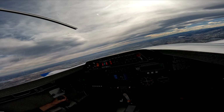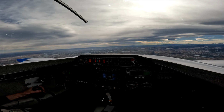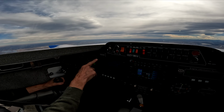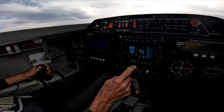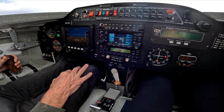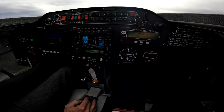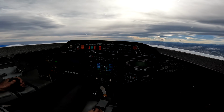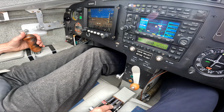Oh, I guess I must have climbed in the... So right now we're doing 160 knots across the ground. 163, well, you can see we go up and down quite a bit. 167 knots ground speed with a little bit of tailwind. 7.4 gallons per hour. That's pretty efficient. Yeah, we're going to hit these bumps again. Pretty low on the RPM here.